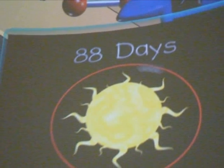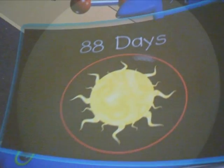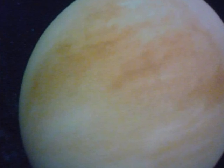It takes Mercury 88 days to orbit the Sun because it is the closest planet to the Sun. This is Venus. Come on, let's go. Whoa, I didn't know Venus looked like this. Mars, it's as rusty as a nail. That is pretty rusty.